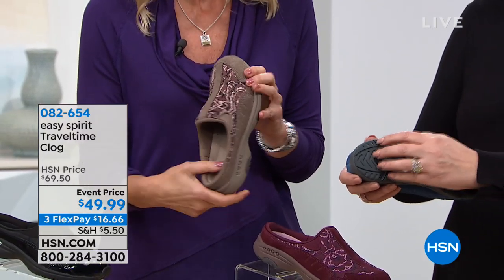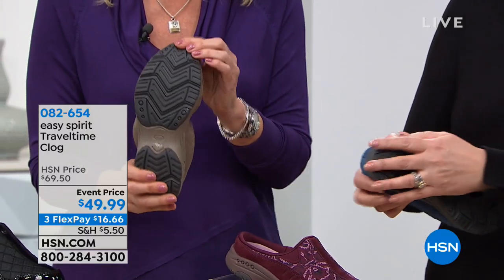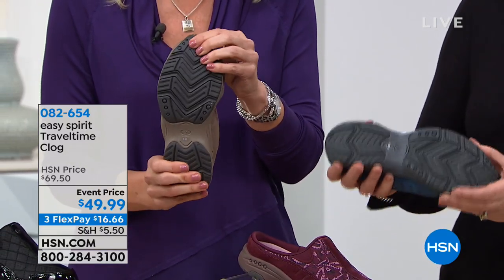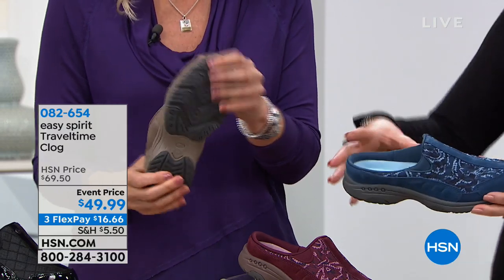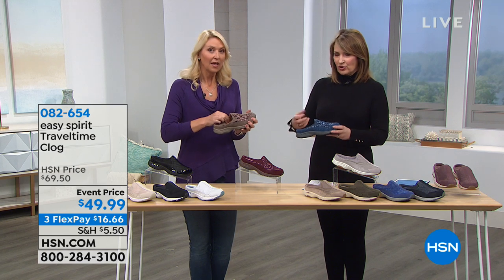Exactly. I like the grip on the bottom here, Cindy. If you're on a wet surface or a little bit of a slick surface, you have a little more texture and support here. See, that's the thing. You feel very stable when you're in these shoes. You feel very supported when you're in your Easy Spirit Travel Time shoes.